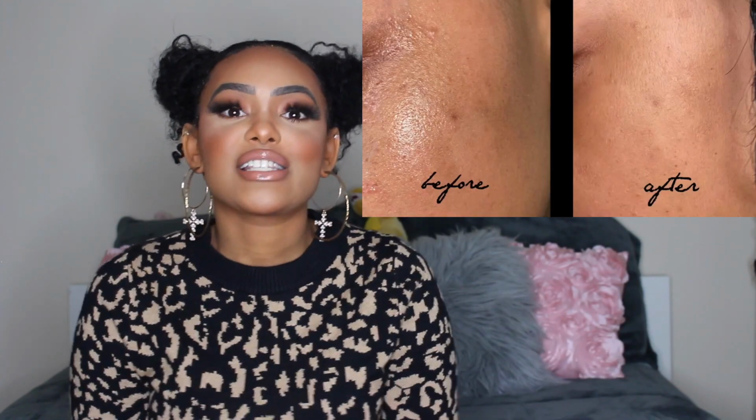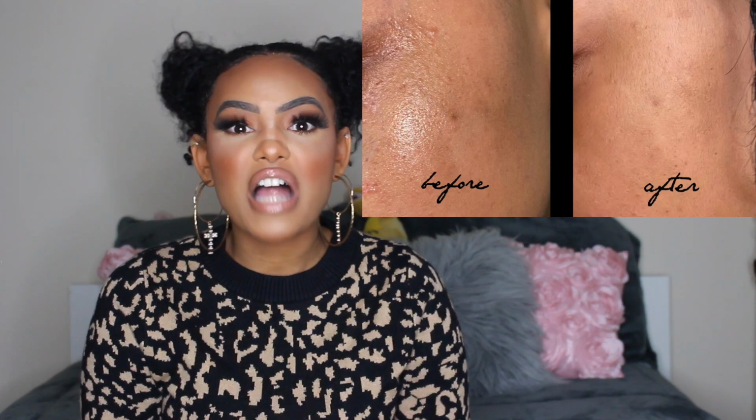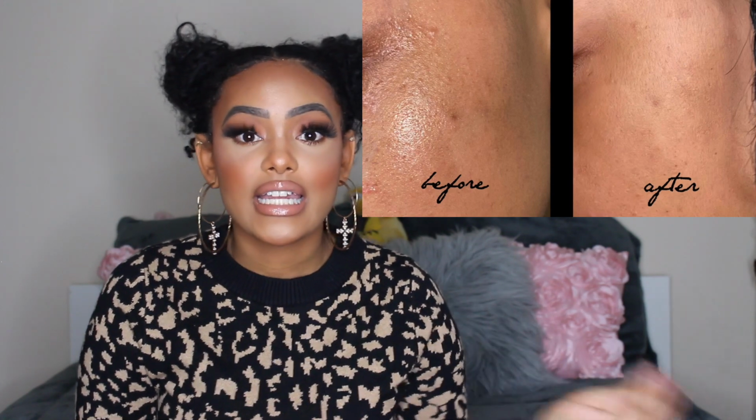I noticed the irritation on my skin around this area, just as you see in the picture, which, let me just show the picture. Right here, right here. I'll show the picture somewhere. Okay, so I noticed my skin was super irritated and splotchy, and then I had my boyfriend look at it up close, and he even noticed it.